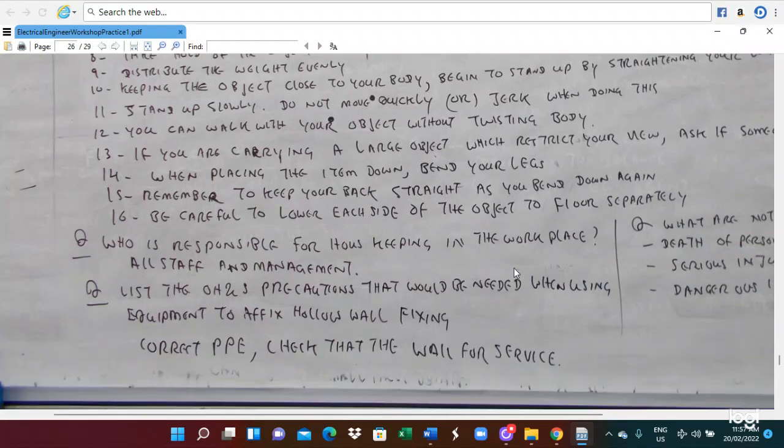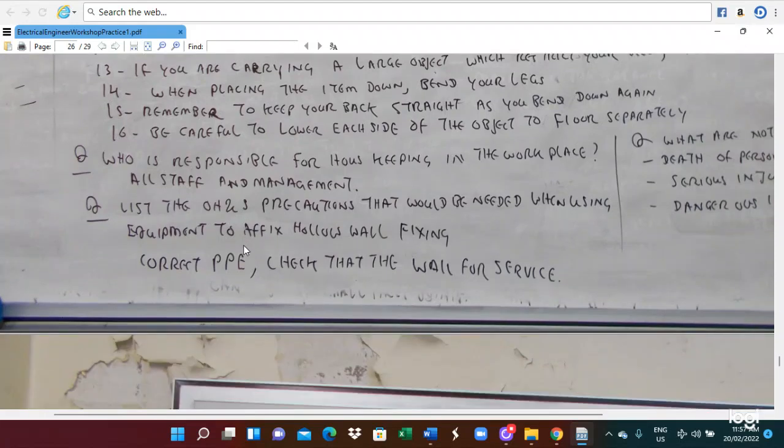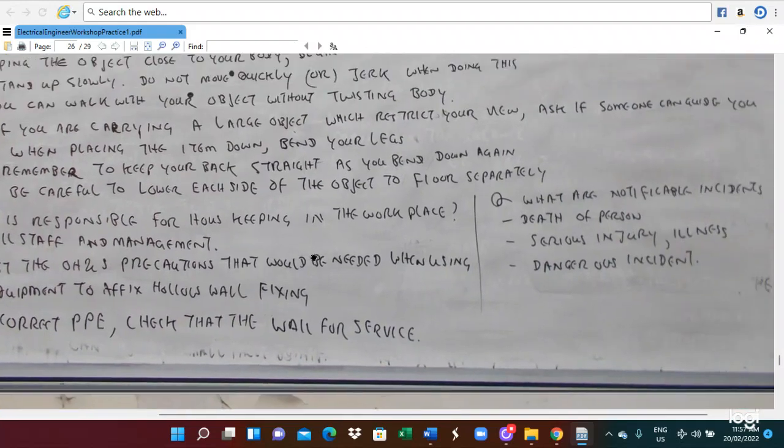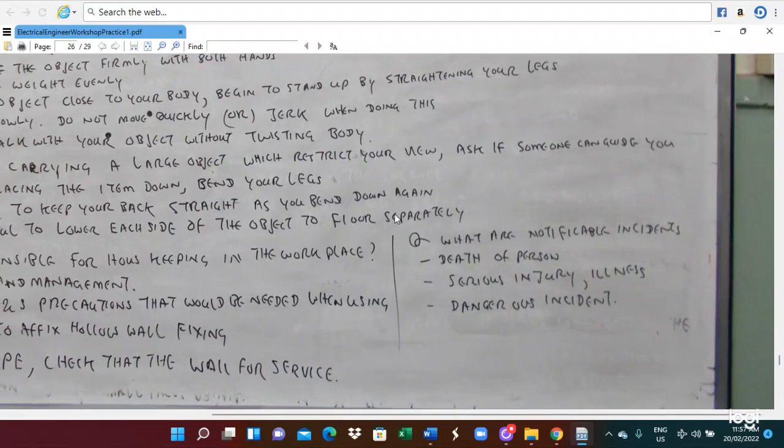So all staff and management are responsible. And also you have to utilize the appropriate OSHA precautions, so that when you are working on a hollow wall, you choose the proper PPE. Also, before you are doing anything, you have to check the wall for any services, because sometimes there is electrical cable inside there, and it can cause an electrical fault.